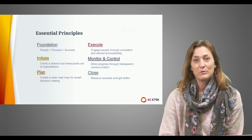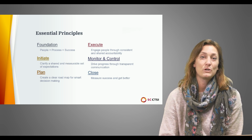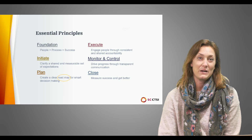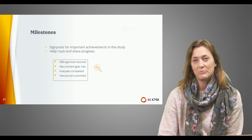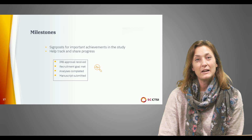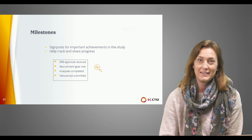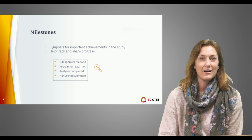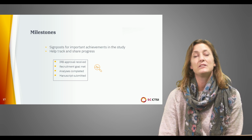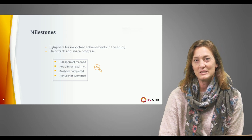After the studio, we will help you solidify your roadmap. I highly suggest you create a detailed roadmap by defining your study milestones. Milestones are like signposts for important achievements in a project or study. Well-defined and logical milestones are great for organization, tracking, and progress reporting. Some general examples for a typical study are IRB approval has been received, recruitment goal has been met, analyses are complete, and manuscript is submitted.